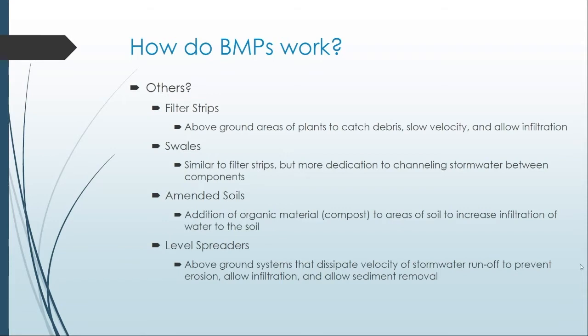Bubble spreaders are above ground systems that dissipate the velocity of water runoff to prevent erosion and allow for infiltration and sediment removal.